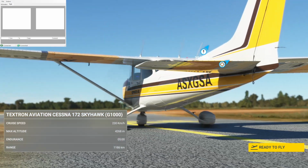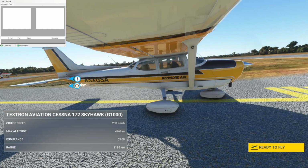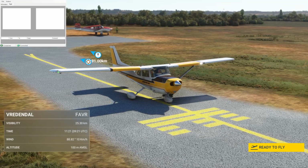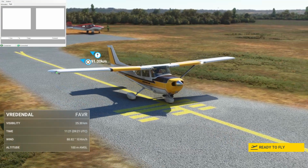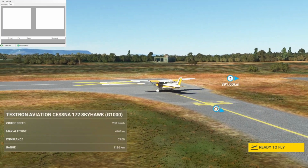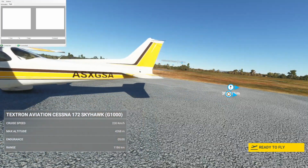We are back with Microsoft Flight Simulator, and we're about to take off. Getting ourselves ready for flights from Vredendal. We just had a rather interesting landing. Hopefully this next flight will be a lot better.